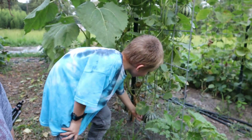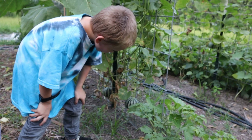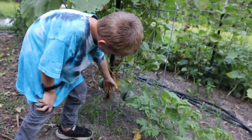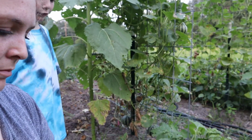So is this a mini watermelon that's growing? No, that's actually called a Kajari melon. Is it ready to pick? No, it'll turn orange when it's ready to pick. What? It'll turn orange. Weird.